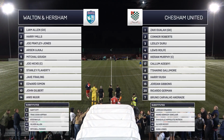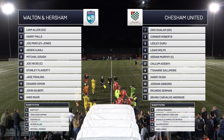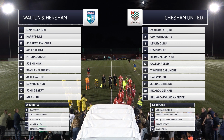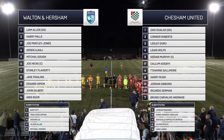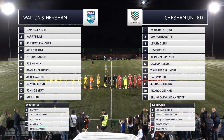Yep, let's get into the team lineups. An unchanged defence for the Swans today. Liam Allen in goal with Harry Mills and Joe Pratley-Jones at fullback. Centre-back pairing of Mitch Goff and Joe Hicks, the skipper. A midfield pairing of Arsene Oikei and Jake Frayling. An attacking front three of Stan Flaherty, Anis Nur and John Gilbert. And Eddie Simon returns in the number 9 role today. On the bench, it's Sam Tutt, Stefan Illich, Trey Cook, Ollie Allen and new signing Mitch Parker.